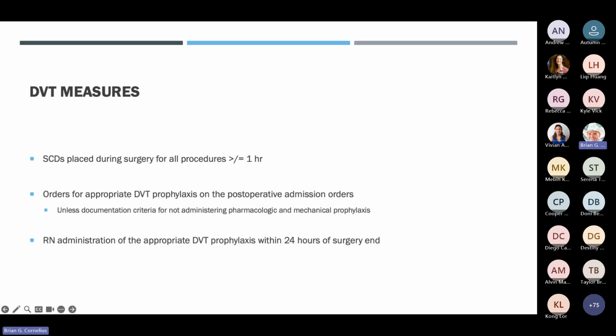So you had chemical thromboprophylaxis and you have mechanical. So mechanical is what we think about with SCD sleeves and TED hose, though TED hose have kind of fallen out of favor because the efficacy is not as good as we thought it was. But anybody that's having a surgical case that lasts more than about an hour needs to have SCDs placed, which isn't a big deal. It's not something we have to deal with, but it is something you have to make sure is happening.